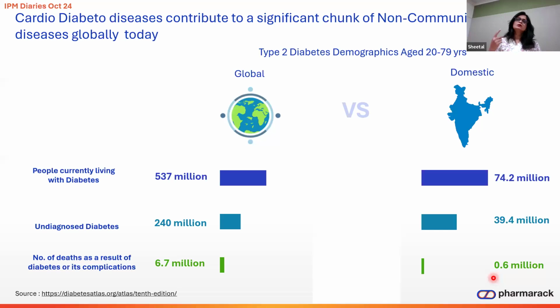One similarity between the global and Indian statistics is that almost 50% of diabetes cases globally are still undiagnosed. So this is a hidden opportunity which we have at a global platform altogether. And this proportion is almost similar to what we have in India. Even in India, almost 50% of the diabetes cases, probably the percentage may be slightly more in India, but 50 to 60% of the diabetes cases still go undiagnosed. So there is a huge population sitting there that people have not seen.